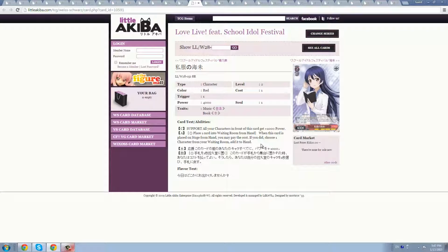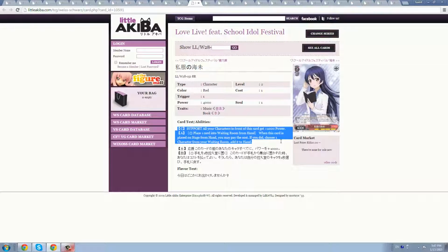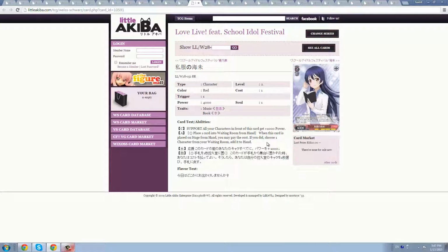And this Umi is pretty lackluster. Because first of all, she's only a 1k assist in front. She's not even a global or a level assist, so that in itself is very lackluster. And her on play is lackluster as well because on play you have to pay 1, discard a card. So you don't plus because you have to discard a card, and then all you get is you get to salvage a character.